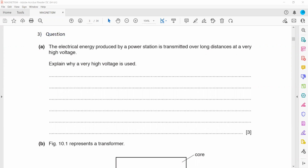the current. So if there's a low current, it means less energy will be wasted, or less heat energy will be produced. And if we are using a low current, we can use cheaper transmission cables, or we can use cable with less resistance, or cheaper pylons can also be used. That's the advantage of using the step up transformer for power transmission.